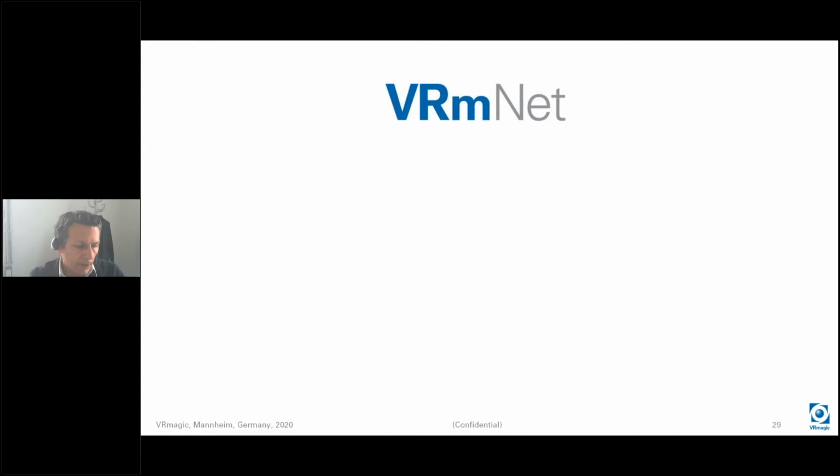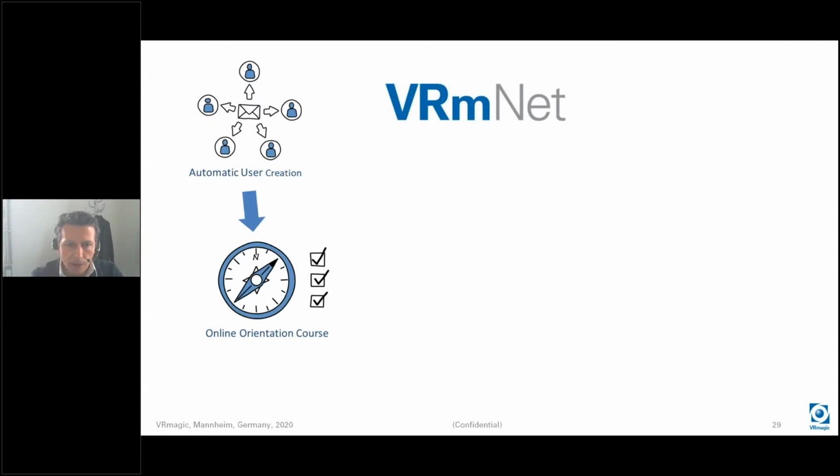I mean, the systems can be used in the traditional classroom teaching, but they also offer a completely different workflow to train these big numbers of students, which is depicted here. So basically, you have an online user creation on the system, on the web portal. The students can then log in, they get an email with their account. The students need to log in on their account and do the online orientation course first. And then once they do that, the account will be unlocked and they can go to the system and practice on the system themselves, more or less. Yeah.